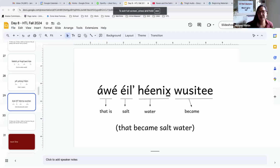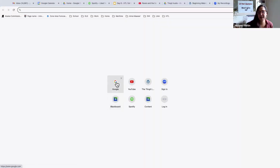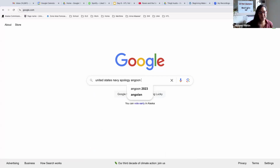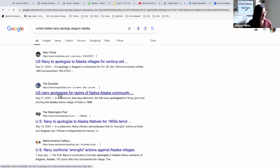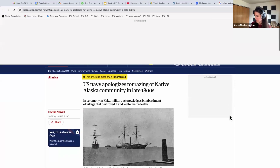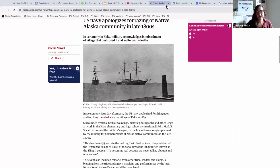It's been 142 years since our home village was bombed by the United States Navy in 1882, just not too long after Alaska Day, right? Where our lands were sold by Russia to the United States. I like that you're pulling that up. So we've been waiting 142 years for this apology. And the team, four of us at Tóoch, are traveling over.